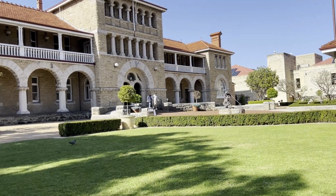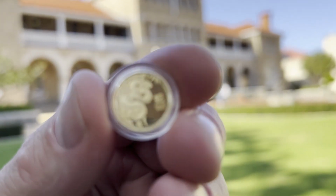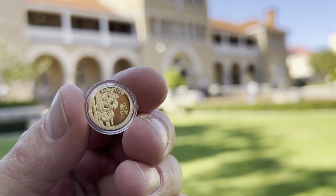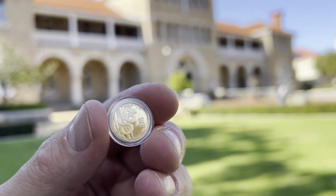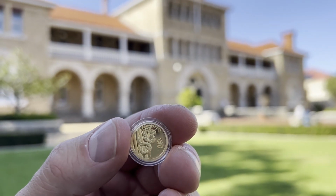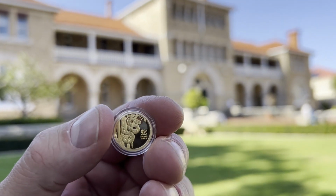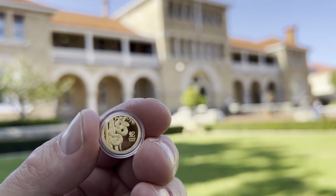And the next one that I've got, we'll have a quick look at, is this one here. It's a little bit smaller. As you can see, if I can get it in focus, this is the gold 1/10 proof. So I got one of these because there's only 2,500 minted, and I was able to get that autographed as well. And as you can see, it does look pretty cool. You can see it's very same design as a platinum, but a lot smaller.